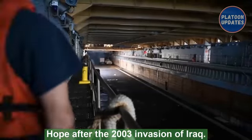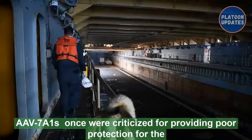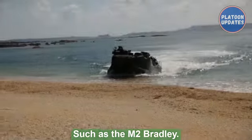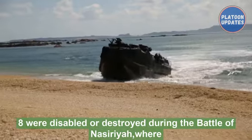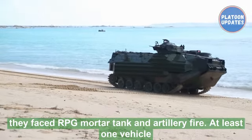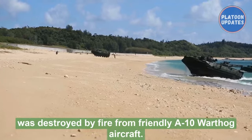After the 2003 invasion of Iraq, AV-7A1s were criticized for providing poor protection for the crew and passengers, compared with other vehicles, such as the M2 Bradley. They were disabled or destroyed during the Battle of Nasiriyah, where they faced RPG, mortar, tank and artillery fire. At least one vehicle was destroyed by fire from friendly A-10 Warthog aircraft.